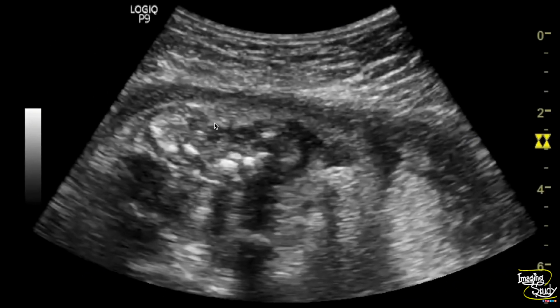And here you can see on the next image, the spine is splaying and this is the gap. The foramen is having communication to the posterior surface, but the overlying skin is intact. So I hope this is a closed variety.